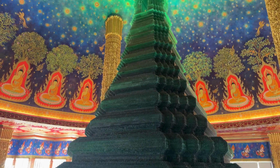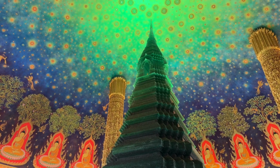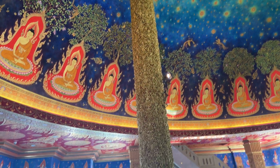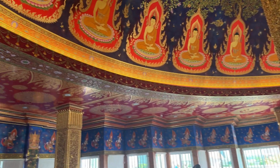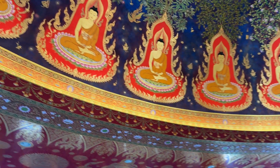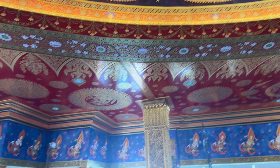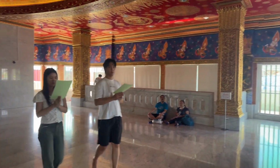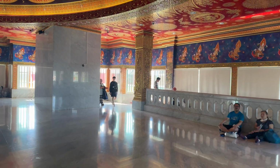Yeah, this is really, really different. Where that light hits it, makes it turn green. And then all the columns are all styled. The disciples, everything else here. And what you do is you come here and you walk around it 3 times and you pray.